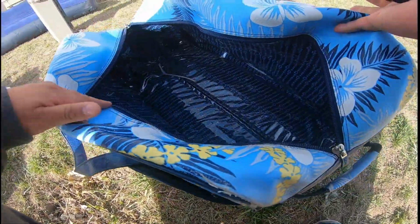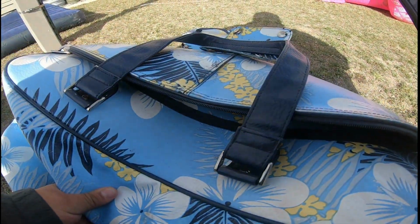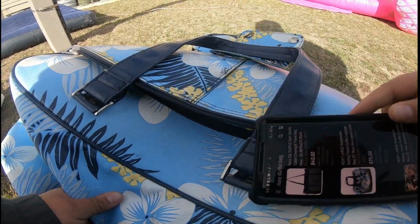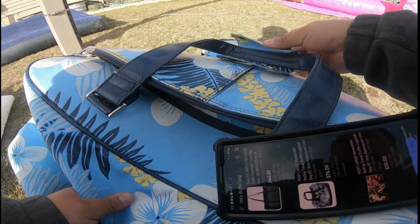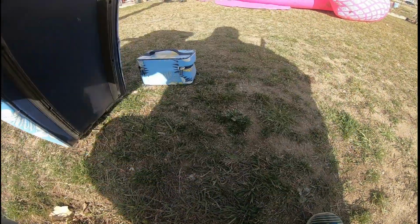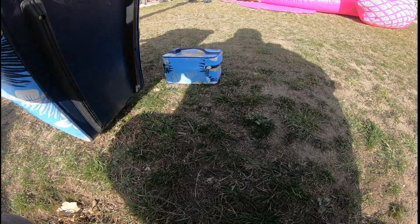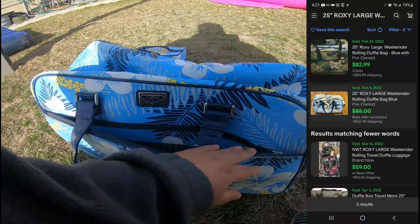So this duffel bag looks good. I looked it up and I found two sold recently for like $80, so I think I'm gonna get this one. It doesn't seem that bad. It has some stains that I can clean, and it comes with a cosmetic bag as well. So cosmetic case, so I'm gonna get them.